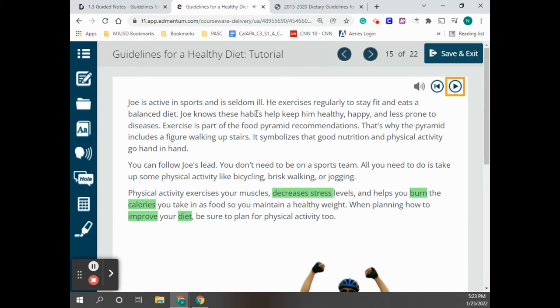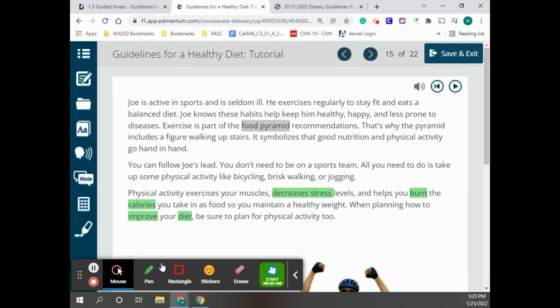Now, anybody else notice that they start mentioning a food pyramid? What's this food pyramid they're talking about? Maybe they're just seeing if we're paying attention. I don't know. But this is not accurate right here. We're talking about the My Plate, not a food pyramid. All right.